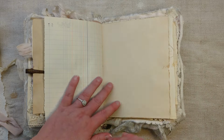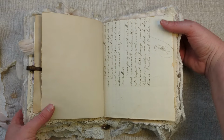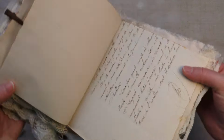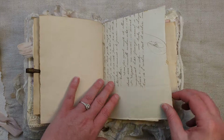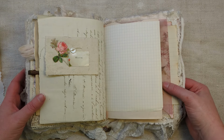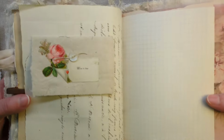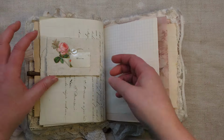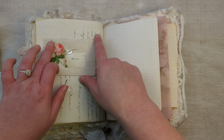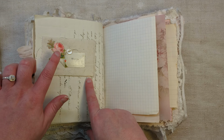Some more papers to not write on. The other side of the rag paper ephemera. Sorry, I'm waffling on. I'm going through this really slowly, but I just don't want to miss anything. So it looks like she's made a little note card that's like a flip up. So it's on this really nice handmade paper. And then that looks like an original.